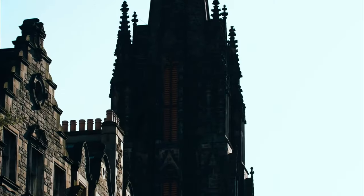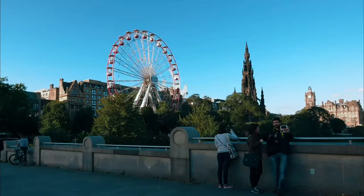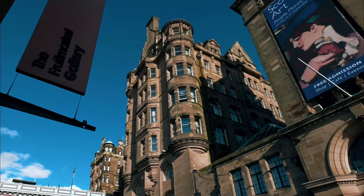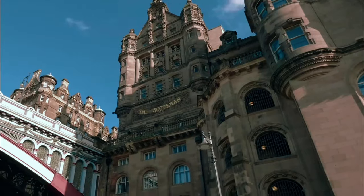Have you ever dreamed of exploring a land steeped in history, rich culture, and breathtaking natural beauty? If so, then Scotland should be at the top of your travel bucket list.